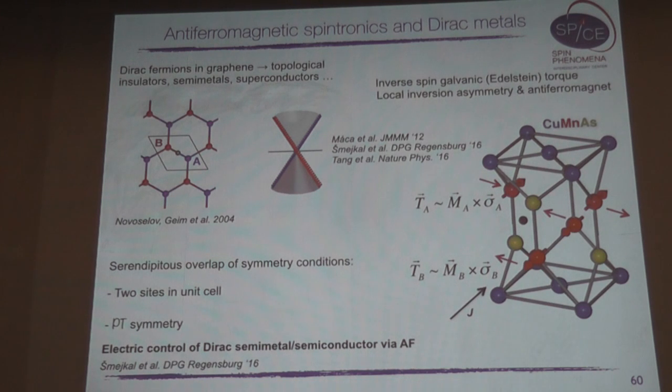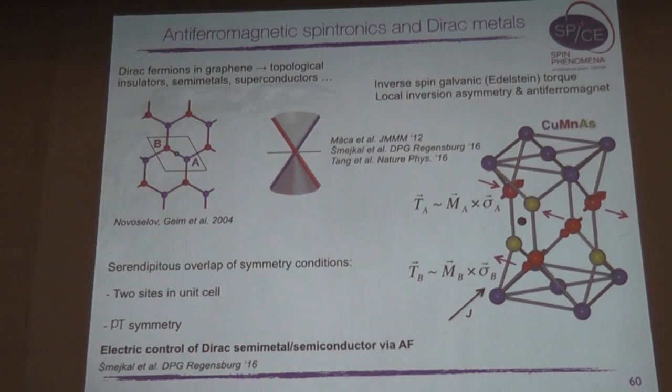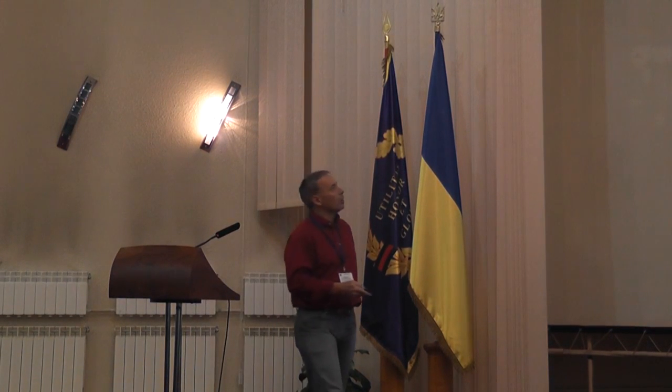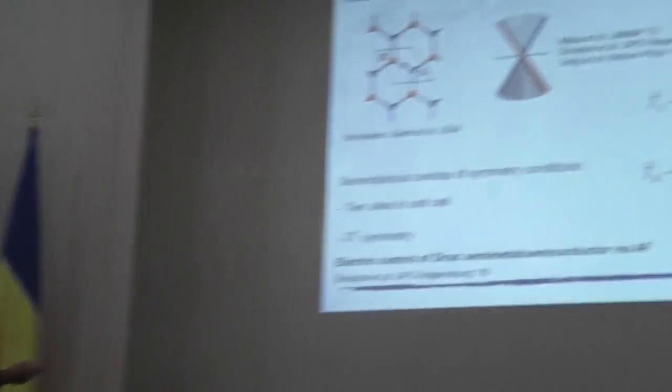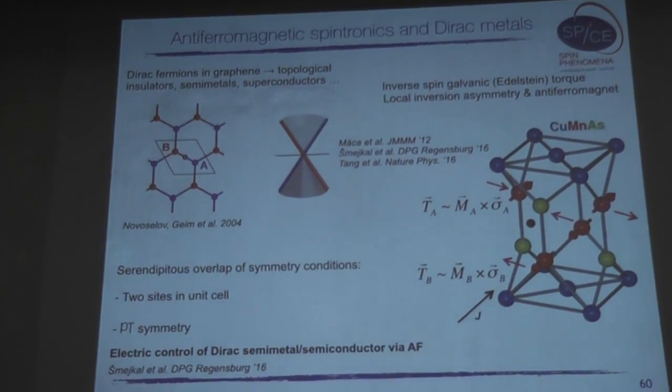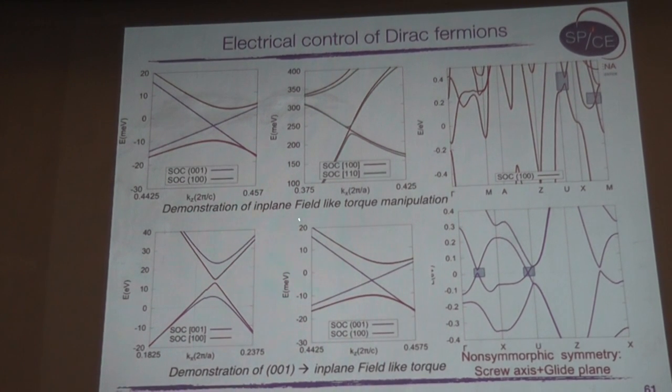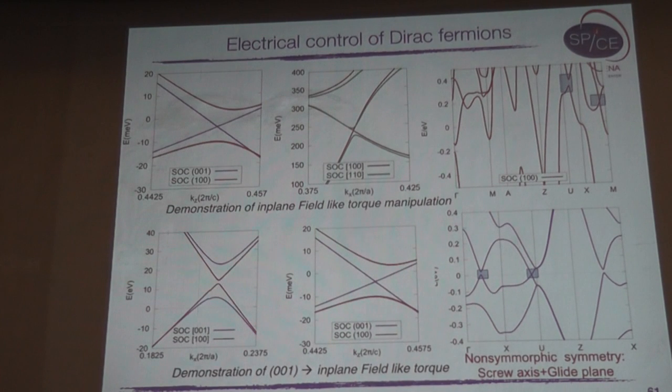And so, essentially, you end up with the physics of the two coupled together. The PT symmetry that you require to have these Dirac crossings turns out, serendipitously, to be the same symmetry that you require to have this type of Néel spin-orbit torque, particularly in copper manganese arsenide, the sample that we showed. We're just finishing something which we hopefully will submit this week, with calculations on copper manganese arsenide, where the experiment was done, and we also have a simple minimal model.